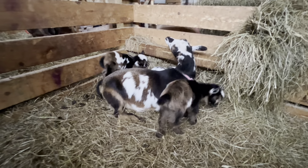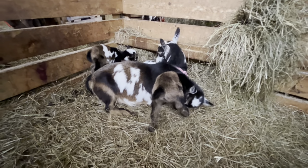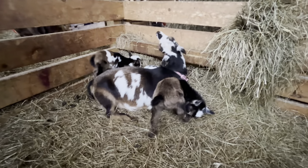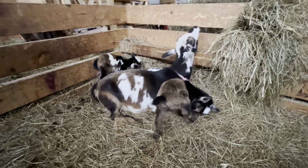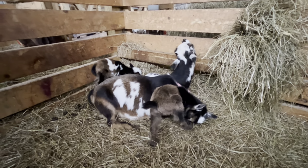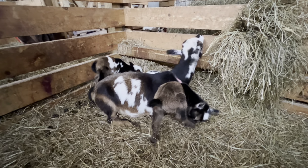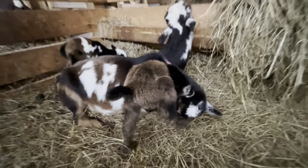So H said, she's bubbling. And I was like, ah, jump in here. So we jumped in here and got busy. And I honestly don't remember. Hopefully the video shows who was first, second, and third. But she has three beautiful babies. One of them is a boy, the big white one. And then these two beautiful does.